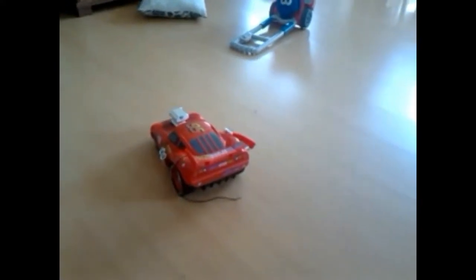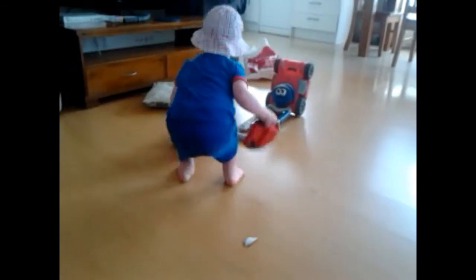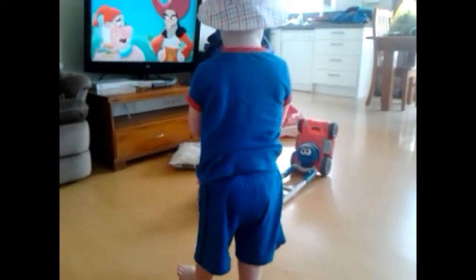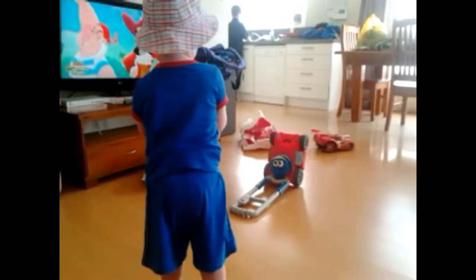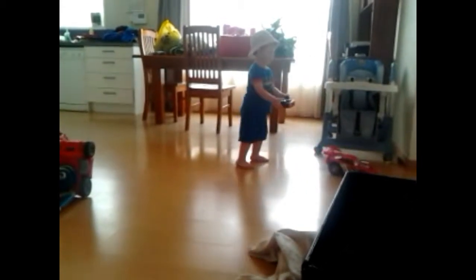This is the Lightning McQueen car. You drive the car. Show us how you drive the car. Show me how you drive your car. Wow. Wow, look at that. Wow. You're driving around in circles, Chrissy.